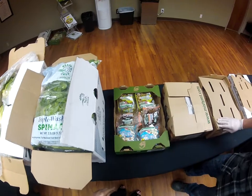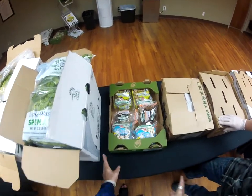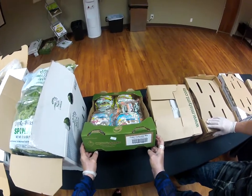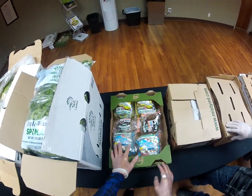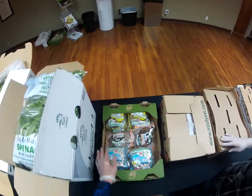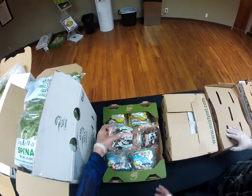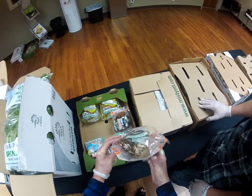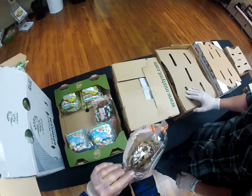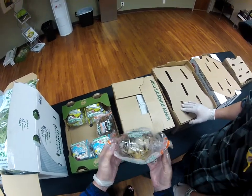And our feature this week is our mushrooms, the Mighty Mushroom. Here we have a mixed pack of fresh cultivated mushrooms. You have your white shimenji, your hoikyo, and your brown shimenji. And I believe seasonally they do change this mushroom. But I'm sure with all the brilliance of the chefs out there, they will know what to do with the little surprise pack they get.